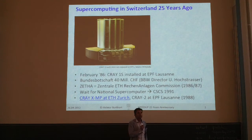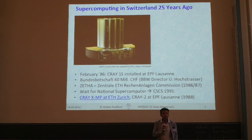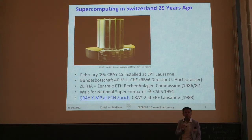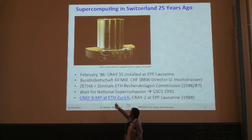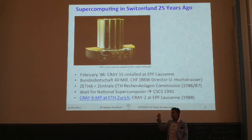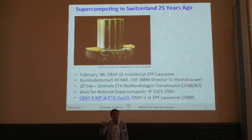Nevertheless, there was a decision by the committees to stop the National Supercomputer for some time and build a project, Zeta-2, which is an intermediate solution at ETH Zurich. It was a Cray XMP that was installed, and an upgrade of a Cray 2 in Lausanne. Cray 2 was a gallium arsenide machine. Hopefully this technology was not continued anymore. I don't know what happened to it.